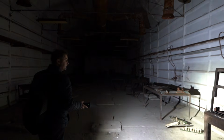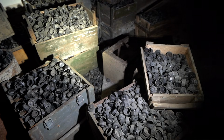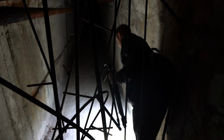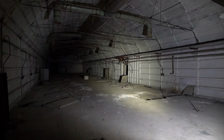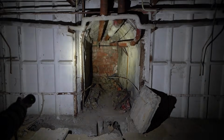So much stuff is left already. Sweet. This looks like recent stuff, right? Maybe they're dismantling. Yeah, they break this part.